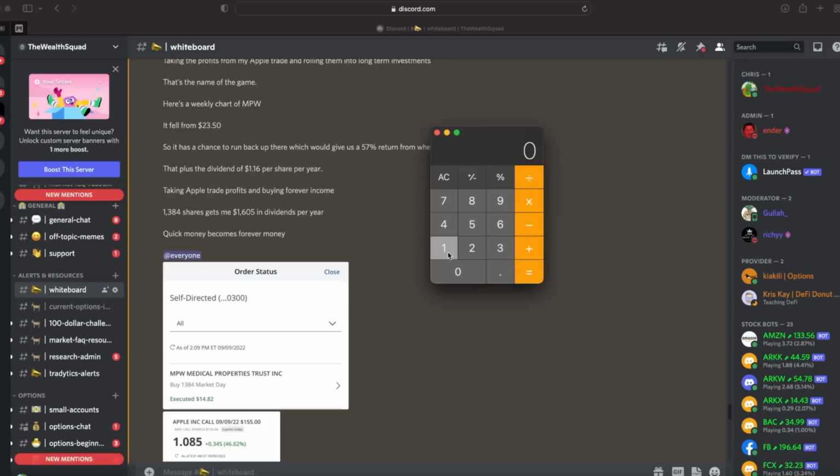Now, 1,384 shares that I just bought, you get paid $1.16 per share per year in a dividend. So it gives me $1,600, right? $1,600 per year that I added to my position. So my total position pays me like $12,000 now. So every time I hit on a trade, that's what I'm doing. I'm coming to buy long-term investments. So quick money becomes forever money. Like I said here, quick money becomes forever money.